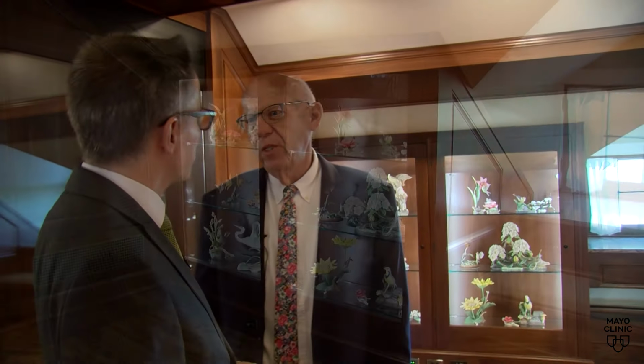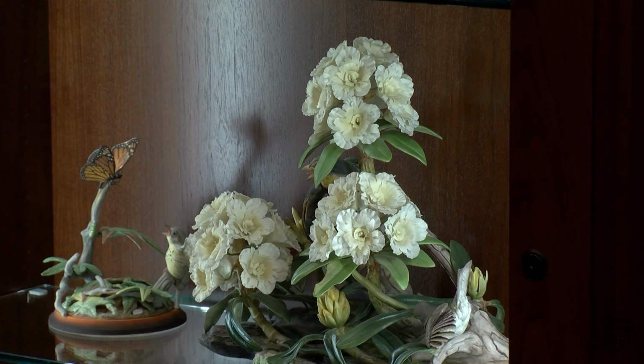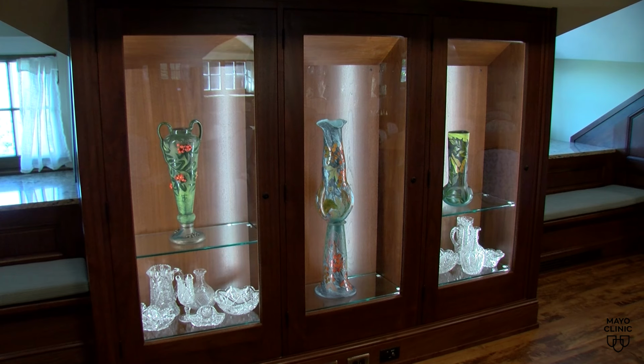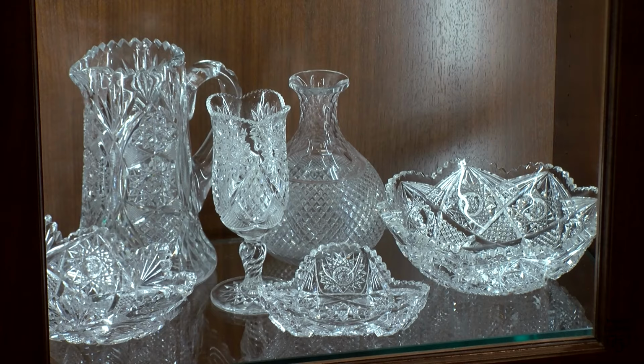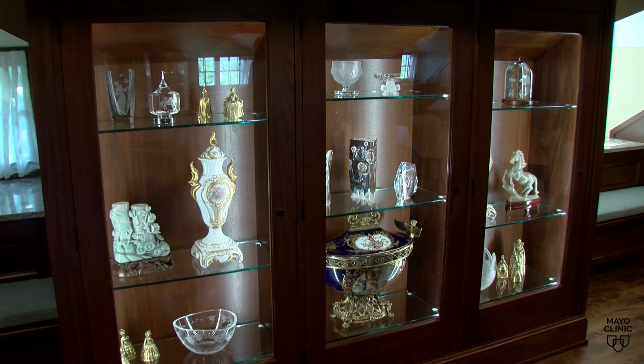Very good. And we can't help but notice you have some beautiful exhibits in these display cases on either side. These cabinets were put in because the roof lines of the room were so interesting to work with. They're very short and go down very quickly, and so we built these cabinets in. What's being displayed in them right now are gifts from benefactors. We all know how wonderful benefactors are to Mayo Clinic and how kind they are to all of us, and so these are items from their collections that they have shared with us.